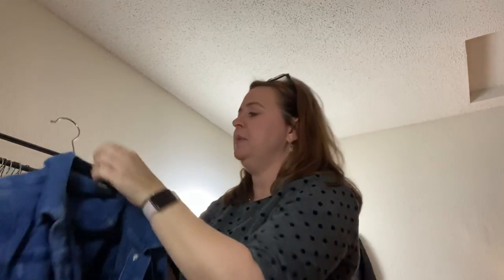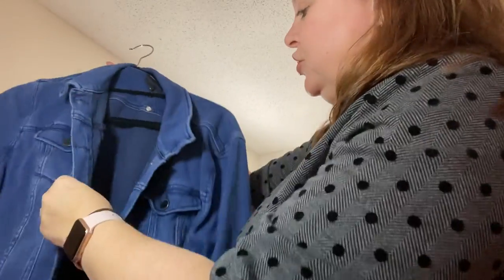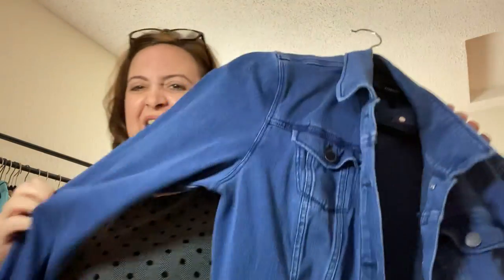Okay, new to me brand, Liverpool. I need to look this one up. It is a size large. So it's an imitation kind of denim jacket, because it feels like the same type of material as like a chambray shirt, except just a little bit heavier.